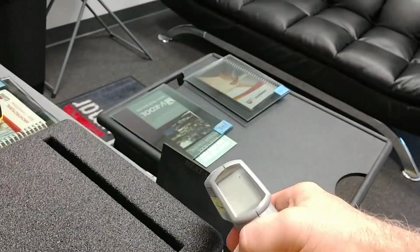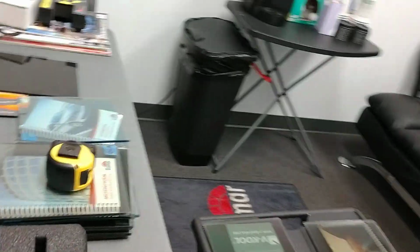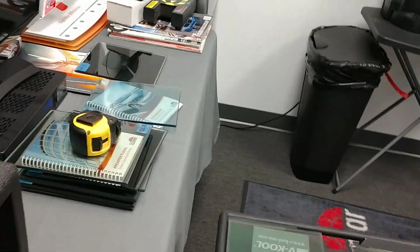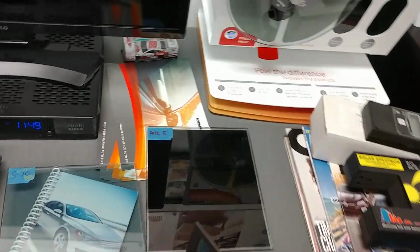It's starting to melt my heat sheet there. So with nothing, it got to 156 degrees. Let's go ahead and move that because that's going to take a while to cool down.